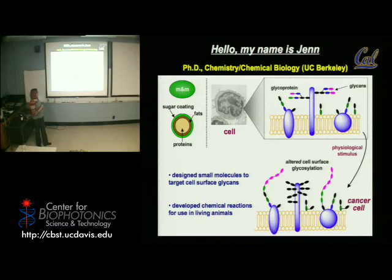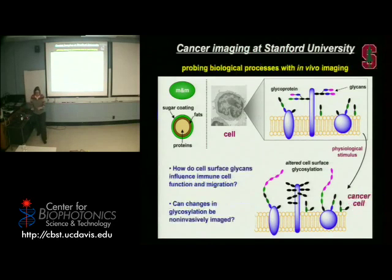And so we developed a bunch of different small molecules to target those particular glycan structures, and then we also came up with a few nifty chemical reactions that could be used inside living animals to look at those structures. And then since completing that work at Berkeley, I moved on to Stanford to follow up on this a little bit, and not only being able to target those particular features, but actually image those structures.